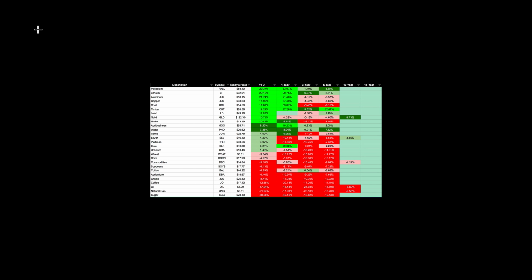Commodities, palladium, lithium, aluminum, copper, all doing really well. And sugar, natural gas, oil, coffee, and grains. Just in general, agriculture looks very poor so far this year.